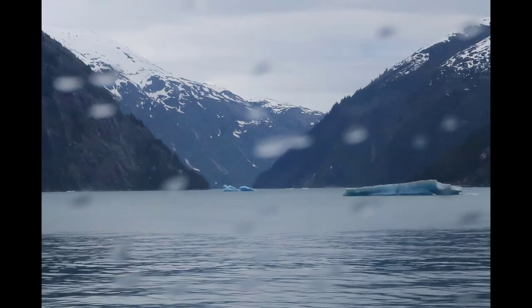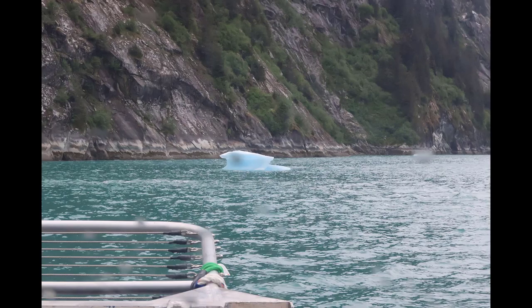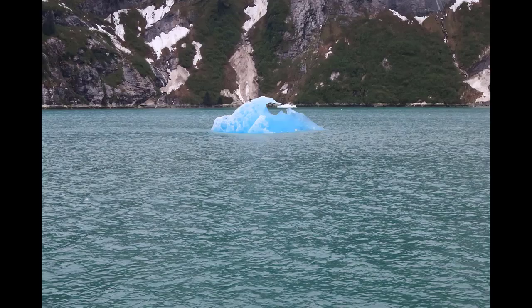As they melt, they get some really interesting shapes, architecture. Nature is just beautiful at this. And as I said earlier, look at the blue ones. The deeper the blue, the more recently they flipped. And these are just absolutely beautiful.